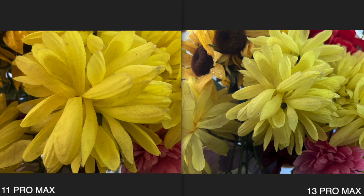Now this next photo, I pretty much went to the worst lighting condition I could find. I literally went into some really bad lighting and took this photo. Between both, I definitely think the 13 Pro Max looks a little bit better. The colors look a little more evened out, but the 11 Pro Max looks a lot more yellow. It looks like it took that huge yellow effect and blasted it all over, where the 13 Pro Max looks a little bit better.